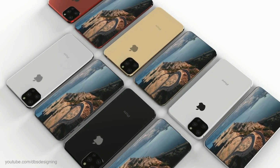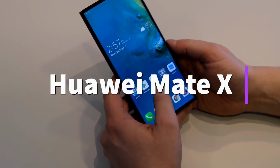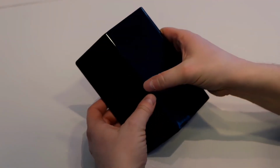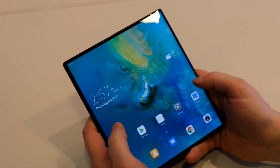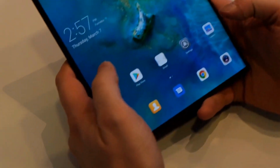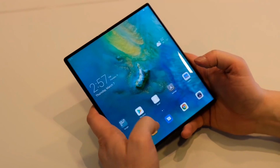So next is the Huawei Mate X. This is a foldable phone that turns into a tablet, and it's really awesome. It's going to have an 8-inch display when it's unfolded, 2220 by 2480. The latest version of Android. It's going to have 512GB of storage. You will be able to add a micro SD. You will have a 40 megapixel camera, 8GB of RAM, 4500 milliamp battery.